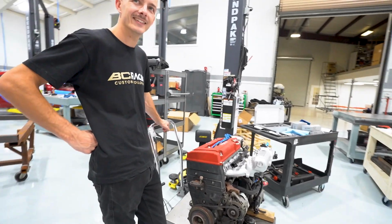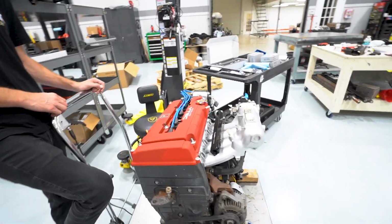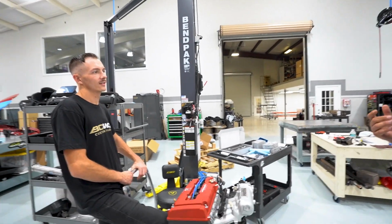Is it a B18C? Yeah. It made 180. No, it made 190 something wheel, almost 200. The right amount for going around the compound. Bro, it's plenty.